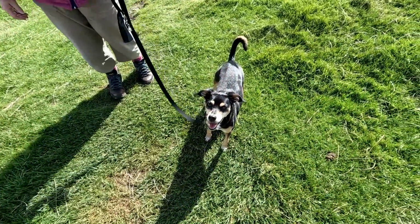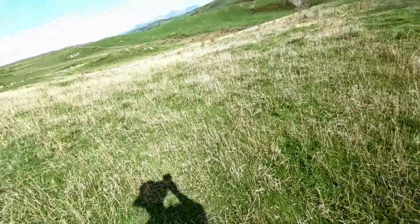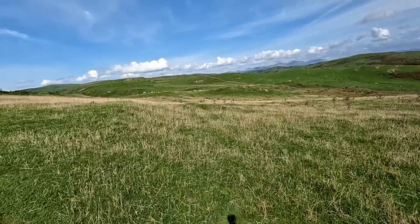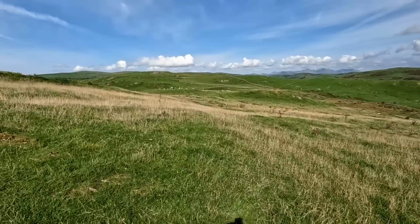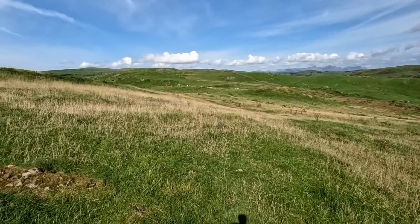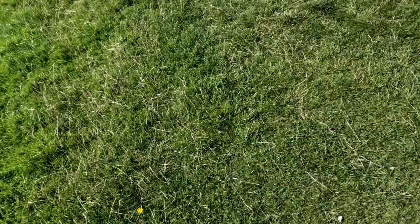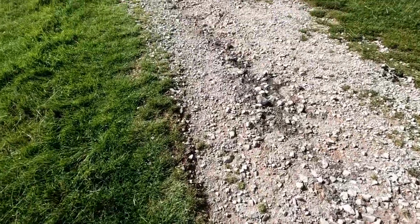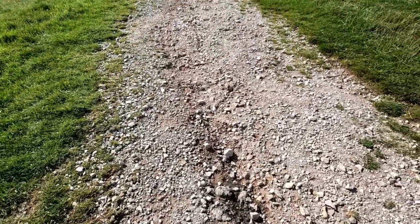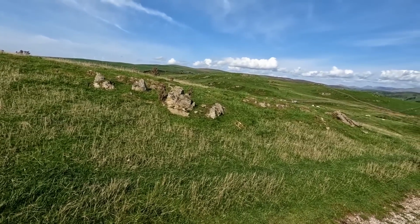In case you're wondering, dog is on the lead. Well, partly because the sign said so, and the sign said so because there are sheep on the hill here, and Eva will chase them. She only wants to play with them, but the sheep don't know that. This is the track we'll be following on the way back down. It's a little bit more shallow and it loops around the back of the hill back to where we started.